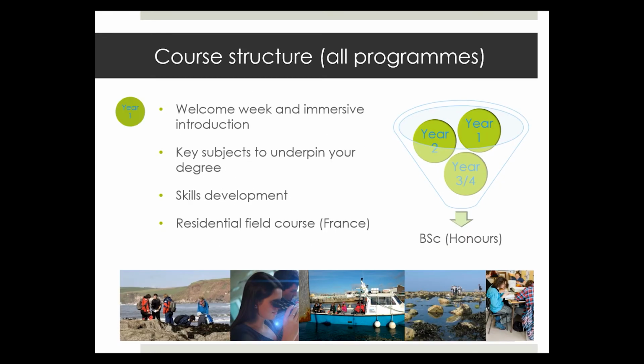So let's look at the first year of your degree. When you come into the degree programme, you spend the first 4 weeks really immersed in the subject of marine biology. So we get you going out on the boats, we get you out on the rocky shore, we give you a great introduction to the marine environment and introduce you to the different marine systems that we have.